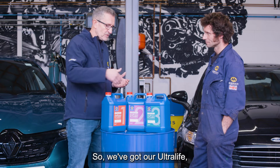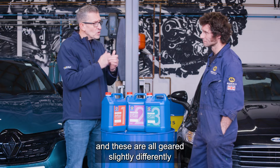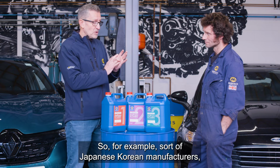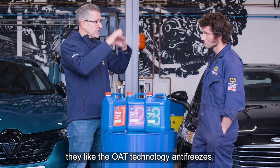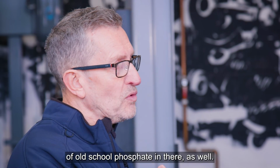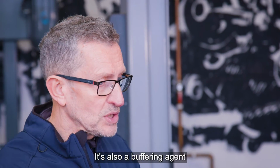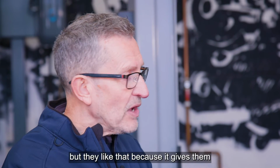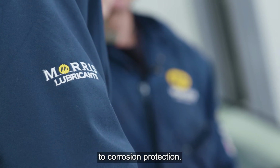Okay. So we've got our Ultralife 1, 2 and 3 in front of you here. And these are all geared slightly differently towards different manufacturers' requirements. So for example, Japanese and Korean manufacturers like the OAT technology antifreezes, the modern 5-year ones. But they like a little bit of old school phosphate in there as well. Now phosphate is a corrosion inhibitor. It's also a buffering agent to stop this acidic corrosion taking place. They like that because it gives them a little bit of extra oomph to corrosion protection.